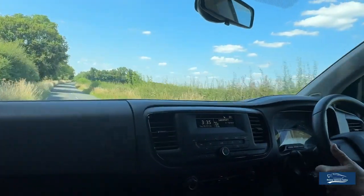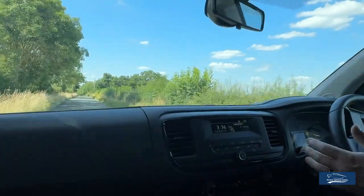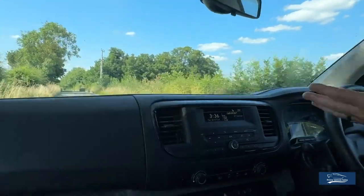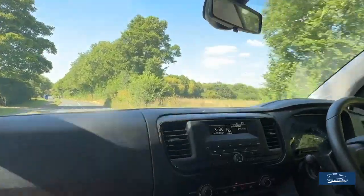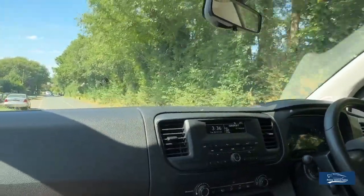Drives really nicely. We've got one remote key plus a blade spare, aircon, parking sensors, cruise control, DAB radio, Bluetooth. So nicely spec'd, really good pedigree, twin side loading doors, ply lined, good to go. Roof bars come with it as well.